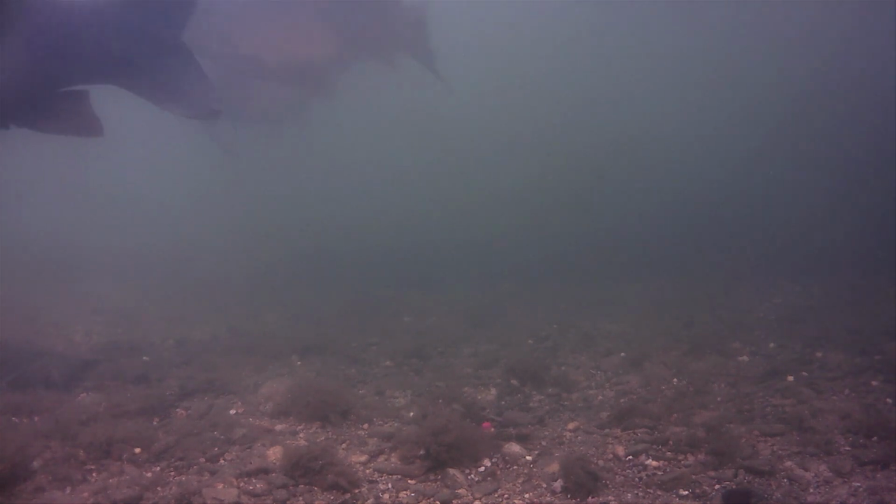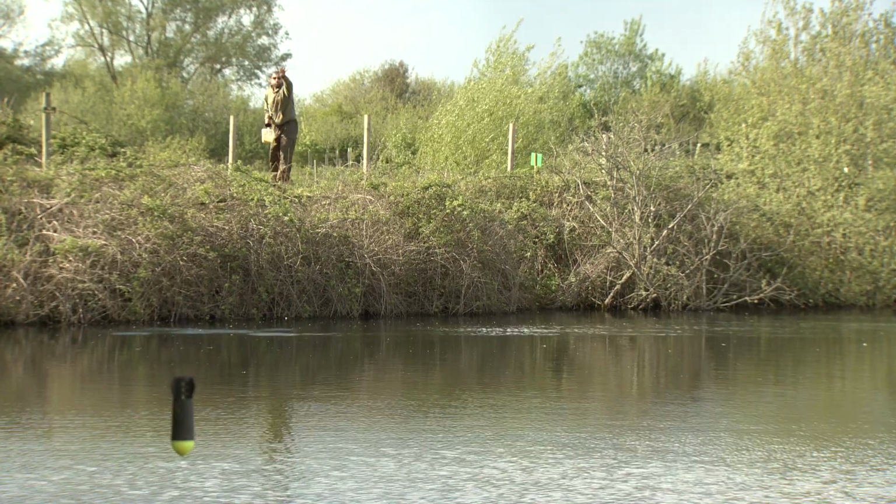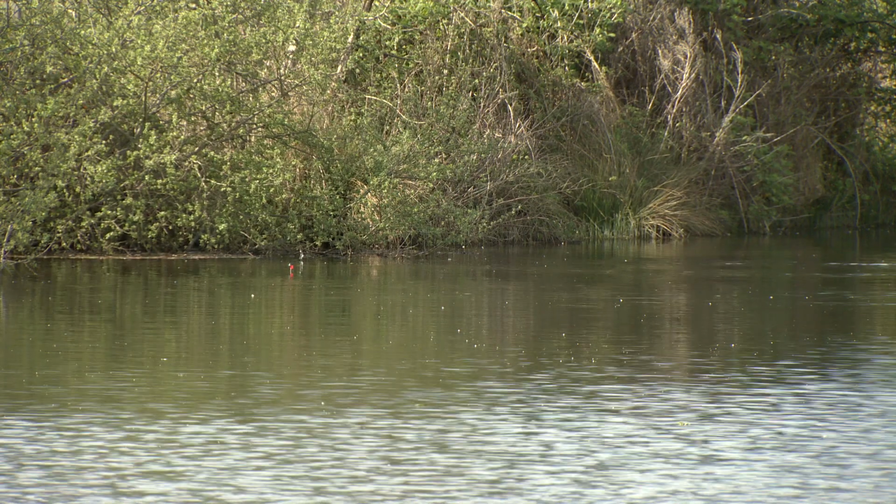So what Ali's going to do now is put a bit more bait in, but not on the spot, up and down the margin away from the spot, so they get some free food, gets them in the mood for feeding. Oh, that's him baiting up now. When they come into the spot, hopefully they'll be in the mood for feeding.